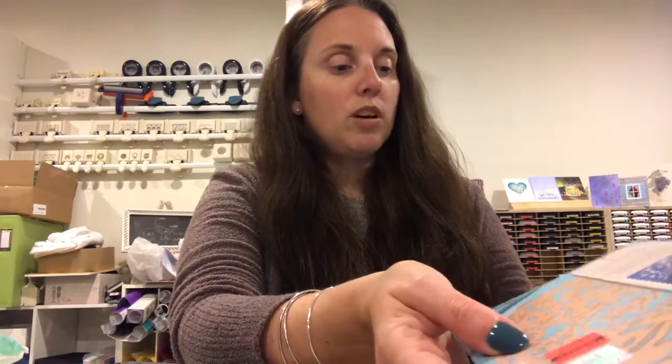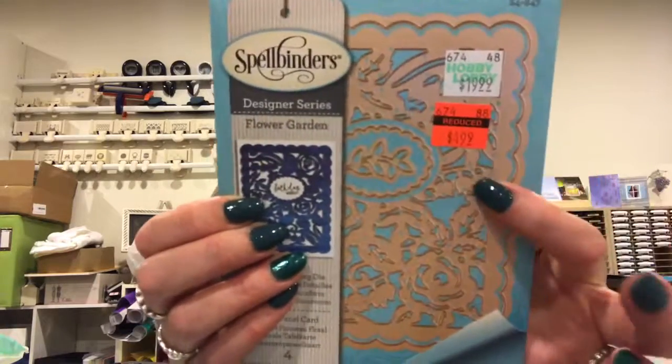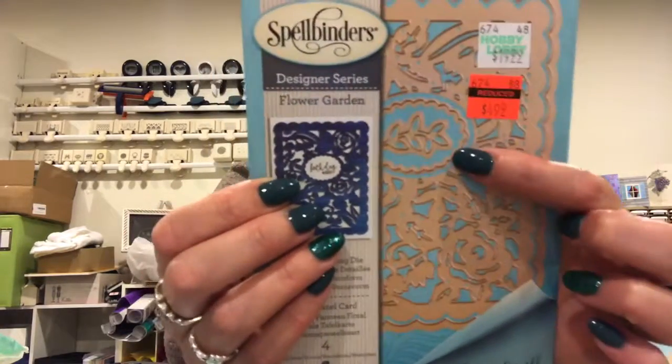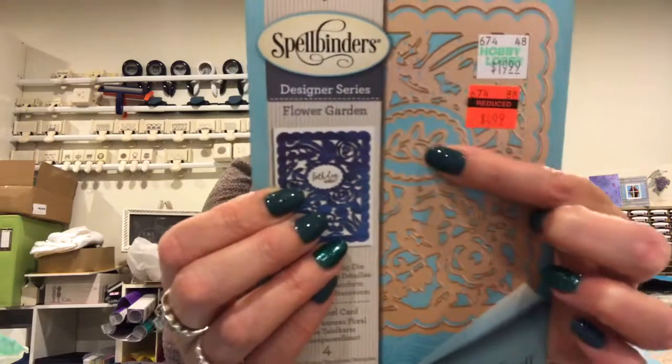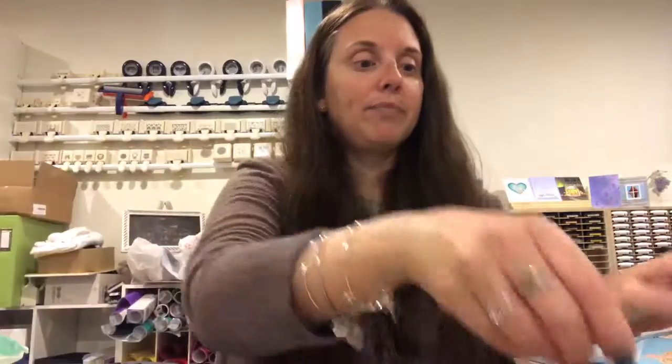And then these ones are larger ones. This one was originally $19.99 and it was $4.99. And you actually get a lot of dies with this. You get the outer scallop piece, the inner scallop piece that has the intricate cuts out of it, the scalloped oval, and then the leaf die. So for $5, that wasn't bad.